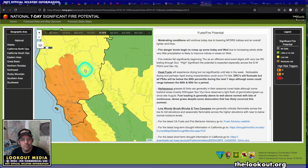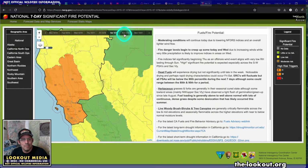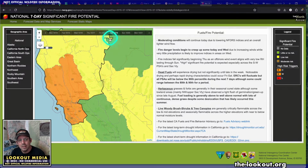There's still low risk of big fires in the foothills, and same even Saturday and Sunday. So the forecasters aren't calling for Armageddon in the foothills. They're saying it's going to be windy in the Sacramento Valley, windy in the North Coast or the North Bay.